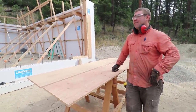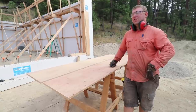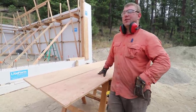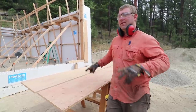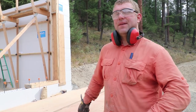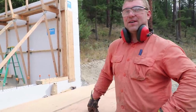I think that having the support of Lightform has been very helpful because they work with their product a lot, and so they know how much reinforcement is necessary. Because Alyssa and I are so head over heels for this stuff, we're trying really hard to do things right, and we're very inclined to overbuild. Casey even commented that this is probably overkill. One of the strongest door bucks he's ever seen.